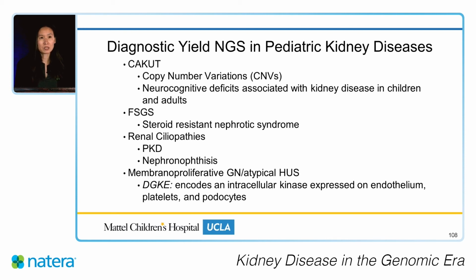Next generation sequencing can also be helpful in diagnosing FSGS, renal ciliopathies, and MPGN or atypical HUS. For example, the discovery of variants in the DGKE gene, which encodes an intracellular kinase expressed in the endothelium, platelets, and podocytes among individuals with MPGN and/or atypical HUS, has really helped us to better understand how signaling disruptions lead to endothelial damage, complement, and podocyte dysregulation.